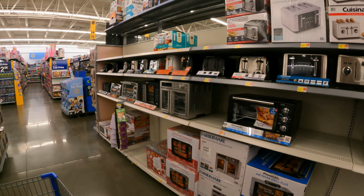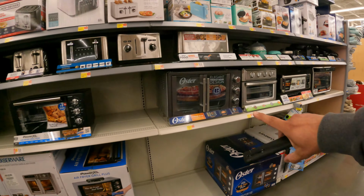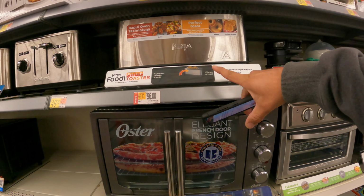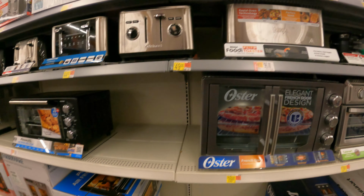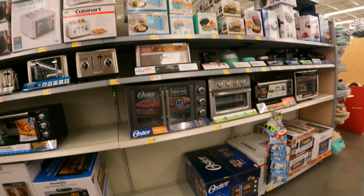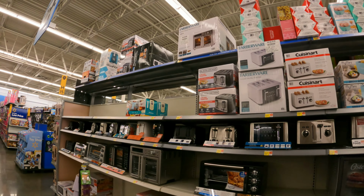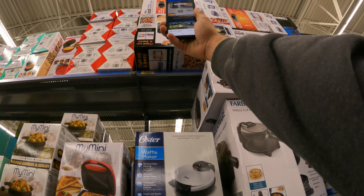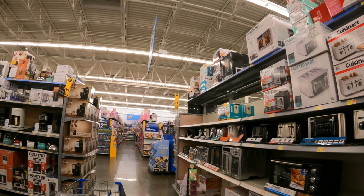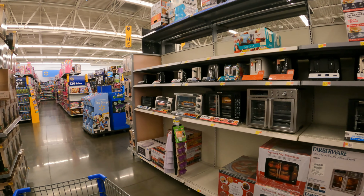We walked right past the section where it should be. Let's see if we got a display right here. Ninja Foodie Flip Toaster. As you can see, 96 down from 109. But I didn't even see if we have them. We have the digital oven over there. That's not it. I do want to scan the digital oven though and see what the price is. This may be an item that's in the back room. If they have it, we'll have to get that barcode scanned. Let's go do that now because I'm not seeing anything on the floor.